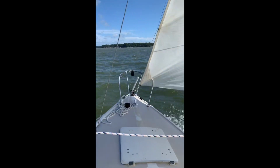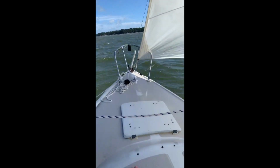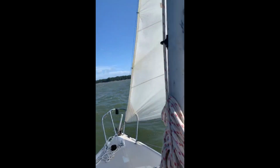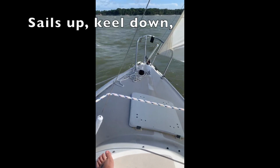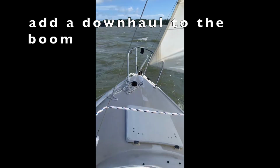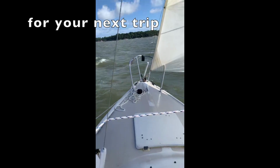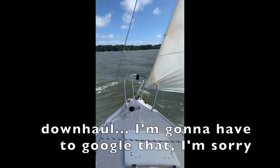Put a rope around the boom to pull it down. Okay, let me think about what you just said. Put a rope around the boom. Okay, let's see. Sails up and keel down, so you're doing great. Add a downhaul to the boom for your next trip. Downhaul. I'm gonna have to Google that, I'm sorry.